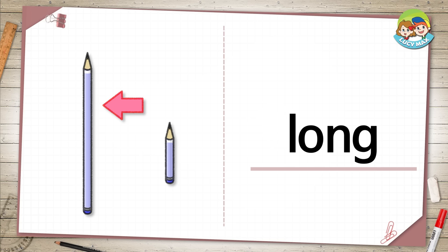Long. In the picture, you see two pencils. The arrow is pointing to the long pencil. Look at two pencils around you. Which pencil is long? Which pencil is short?